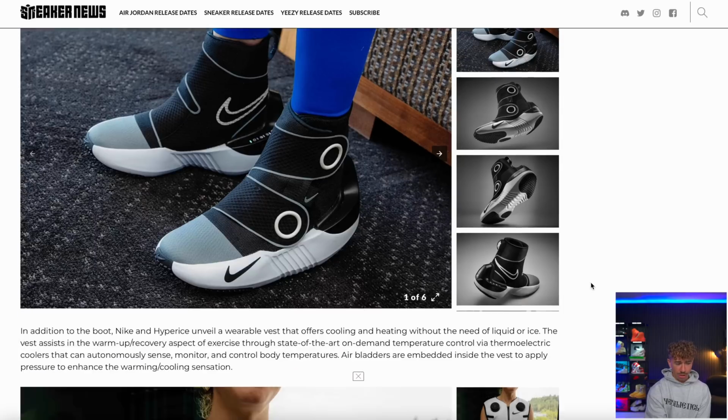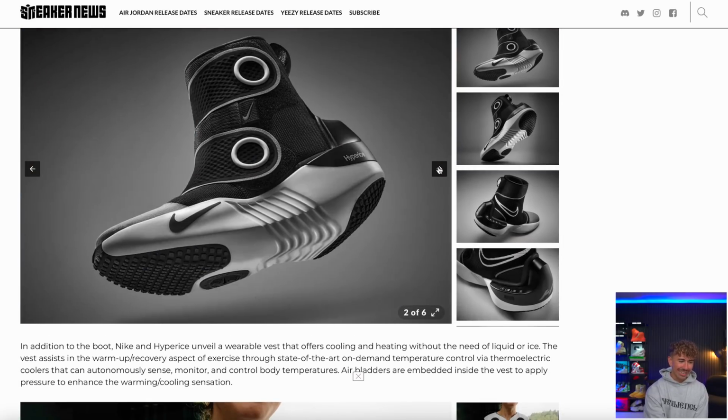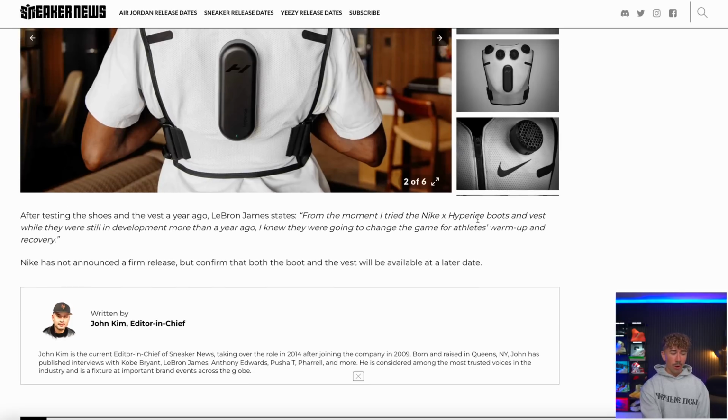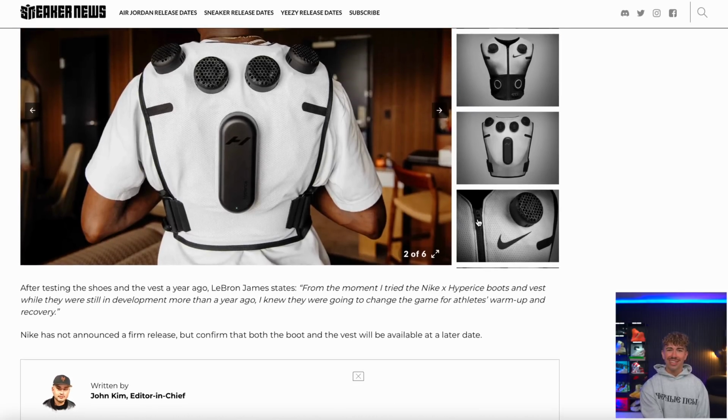levels. So this is LeBron James wearing them over here, testing them out, because obviously he is an athlete that would require these things. Like if you're not an elite level athlete, do you really need these things? And I guarantee they're gonna cost like probably $1,000. But apparently they are actually gonna be dropping to the general public. So it'll be very interesting to see what kind of prices they end up on.